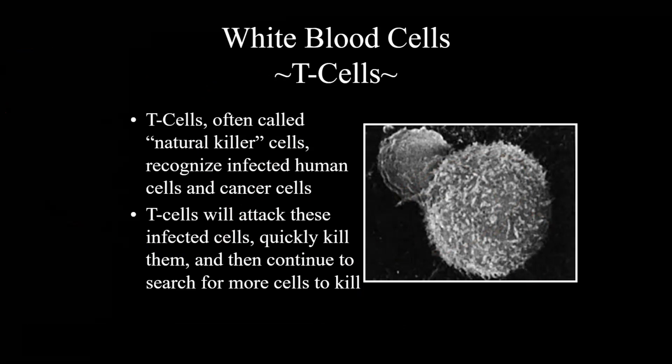They also are helpful for recognizing cancer cells, because cancer cells are also human cells that are not behaving correctly. They're growing out of control and creating these tumors. So T cells are also used to recognize and destroy cancer cells. They're able to recognize and kill these cells, sometimes in great numbers, and then continue on and look for more infected cells to try to take down.